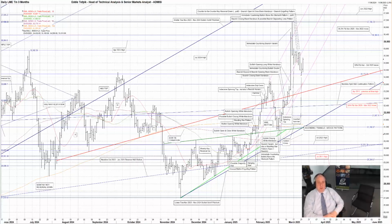On the way up, the market pushed up through the April 2011 and earlier all-time high at 33.605, as well as the 50% Fibonacci of the March to October 2022 move at 34.175 that helped cap prices as recently as late September to early October last year.